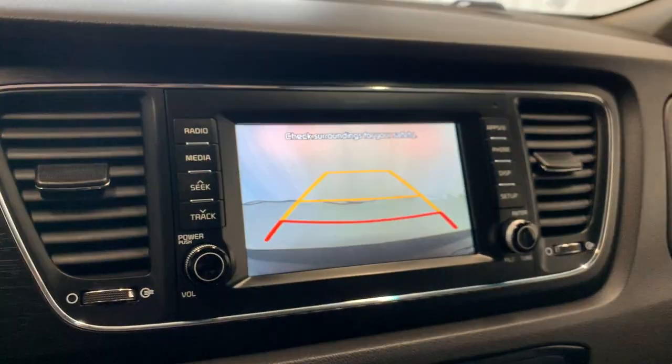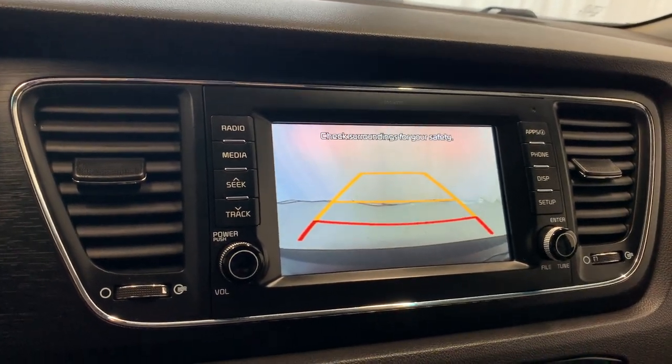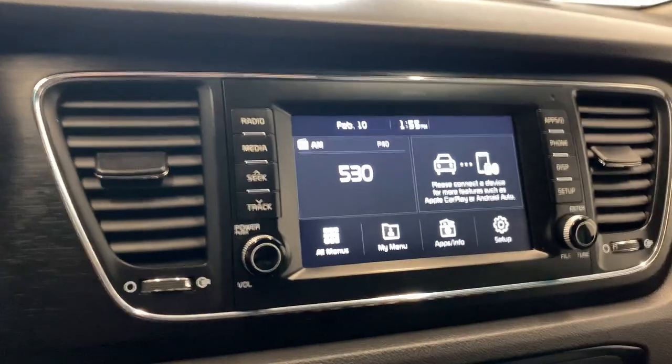When the vehicle is reversed, this is where you'll find your backup camera. We also have rear parking sensors on the vehicle, so that audible sound is the vehicle letting us know that we are getting too close to the curtain behind us.